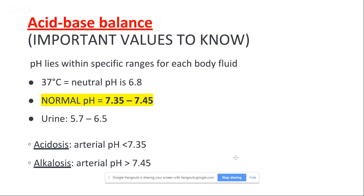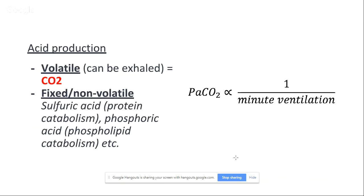All right, acid-base balance. So your neutral pH is different to your normal pH, and that's just because of the dissociation. Basically, acidosis is less than 7.35. Alkalosis is anything more than 7.45, right?